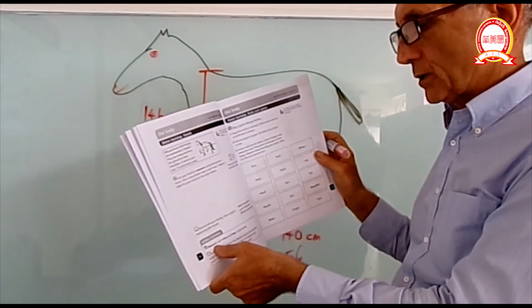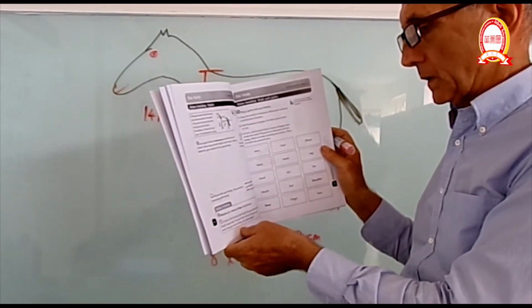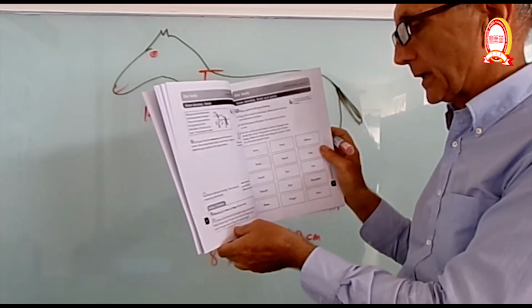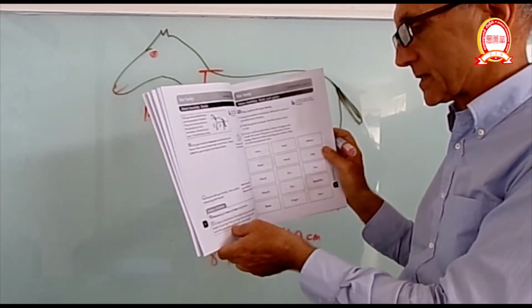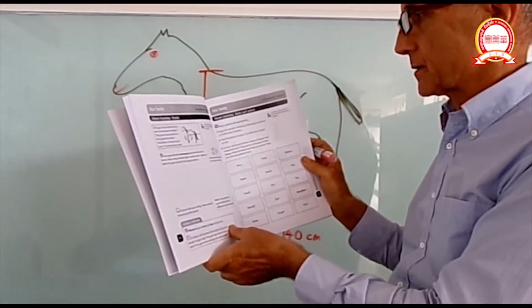So here you are, you can measure your arms and hands and legs using hands. Is there a link between the length of your arms and the length of your legs? Are they the same or are they different? Answer these questions.